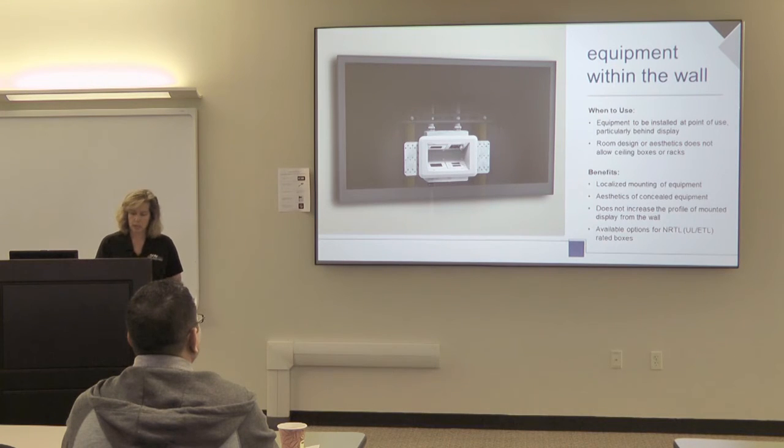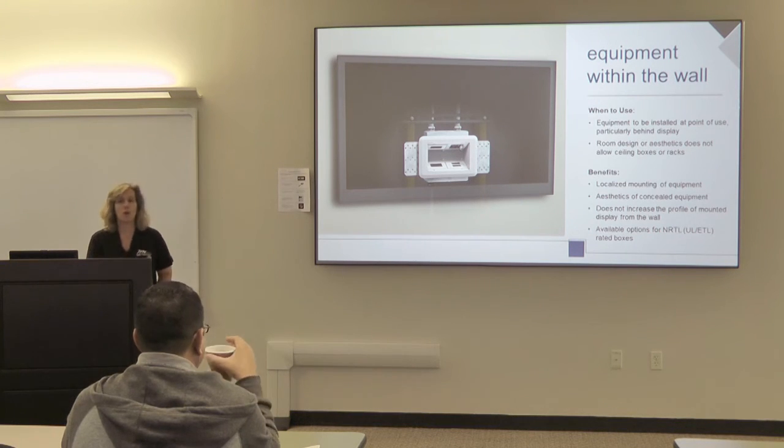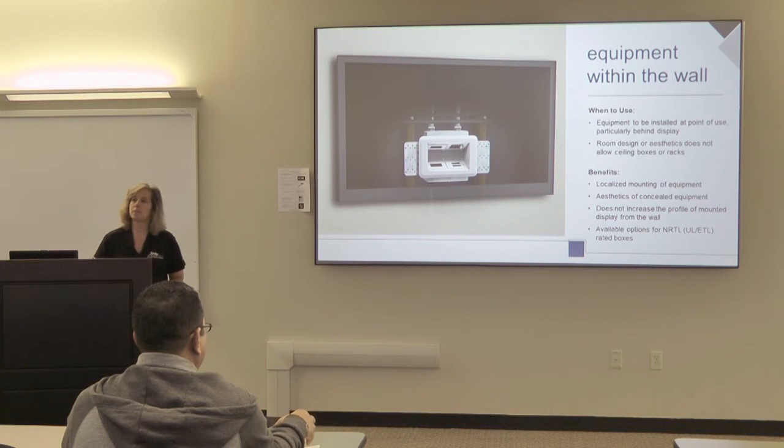Another option is to install the equipment behind the display, recessed within the wall. This creates a very professional looking installation, which conceals the equipment without increasing the profile of the display from the wall. There are various types of wall boxes, and you will need to evaluate what equipment you need to install behind the wall, what your power requirements are, what your cabling and connectivity requirements are, and whether your project requires a wall box to be UL or ETL listed.